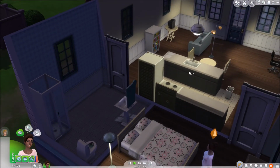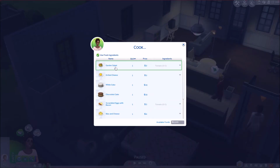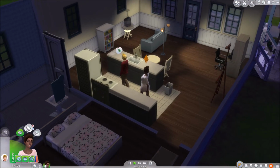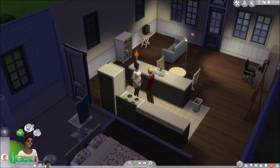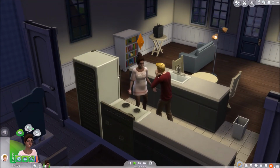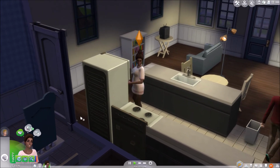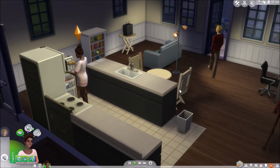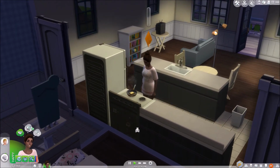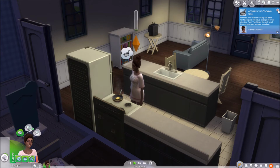Let's go cook a grilled cheese. We'll just do family size. Alright. We can do that. Okay, after she eats, we'll go to bed. And then I will end the episode. When she gets into bed, that is. Okay, finish up and eat.